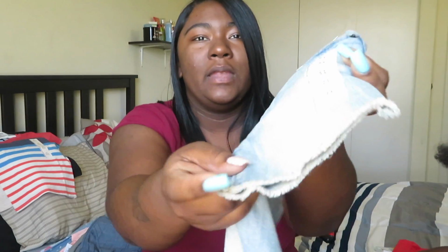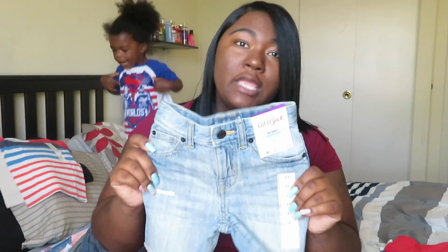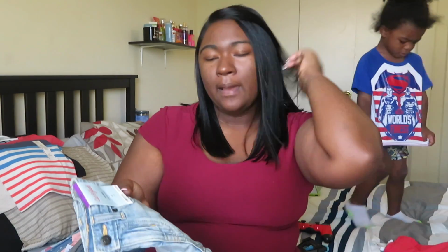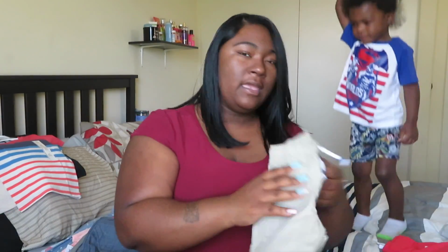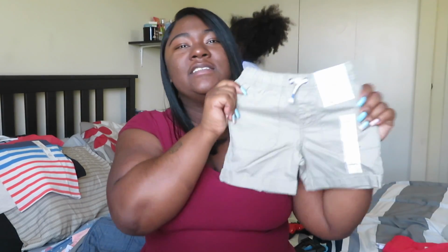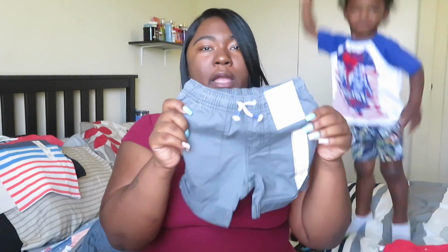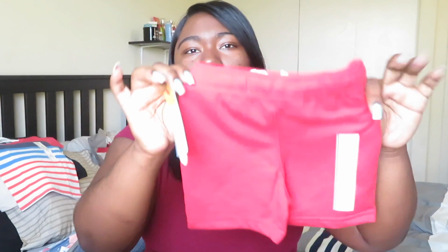So he had to go back and he got this pair. He got this light wash pair with a little rugged cutout. I honestly thought for sure he wouldn't like this pair. That's why I got the other pair. But I like these too. Landon is all over the place in this video, I'm sorry. He got this khaki pair. They're just basic. They were $5, actually $4.50. And then a gray pair. They all were the same. Stop screaming. And then a red cotton pair.